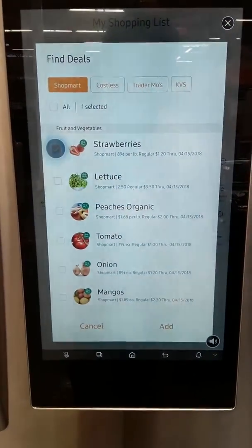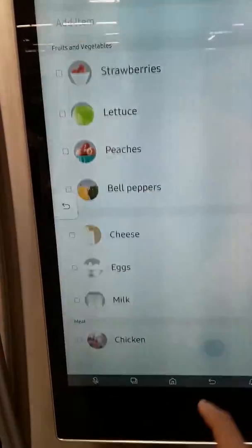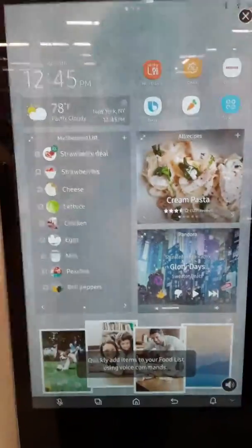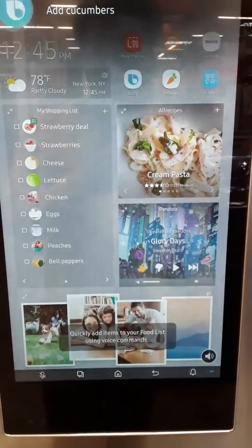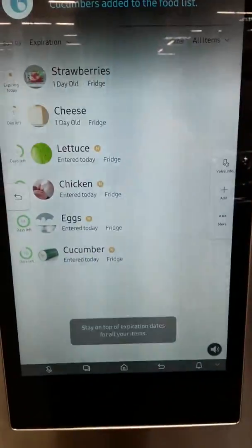And see, it lets you know what's in your refrigerator, what's not, and what to shop for. With Bixby, the Family Hub's built-in intelligent voice assistant, you can update the food list to your phone, and the cameras inside the refrigerator maintain your food inventory using just your voice. Let's try it. Hey Bixby, add cucumbers to the food list. Great, it's added.